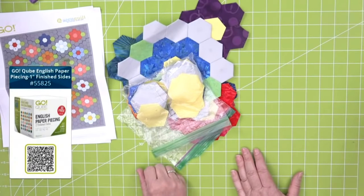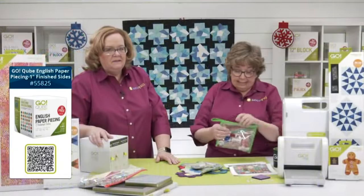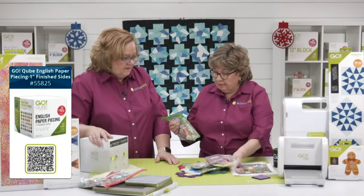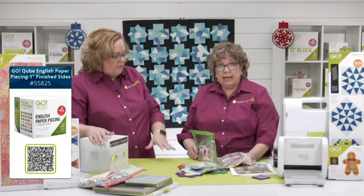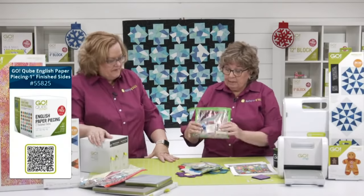Because I put it away and I didn't see it. So I've got more fabric. Now, why didn't I just cut the whole thing, Pam? It cuts so fast. And then here's my little stitching bag.